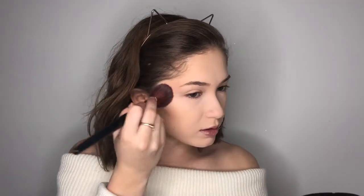I love this little brush because it really just creates a nice sharp line, because it's just a little flat brush. And since this is my everyday routine, I don't go super crazy with my contour, but I still like to be chiseled, you know. And then I take this Morphe brush and go in with that contour a little bit more, just to diffuse that harsh line, and then I bring it up on my temples.